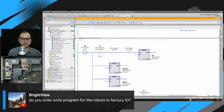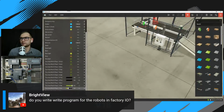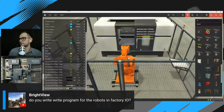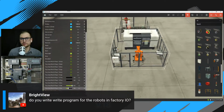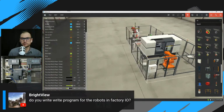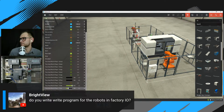Bright asks, do you write programs for the robots in Factory I/O? So this is a good question. If you place a robotic station here in Factory I/O, you have basic signals which integrate this robotic station with the entire production line. So here you do not program a trajectory of this robot, but this robot gives you information about a production process of this cell. So you have to implement the entire logic, for example, for the input conveyor for this robotic station.